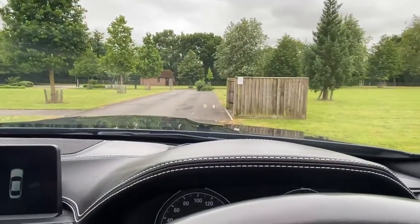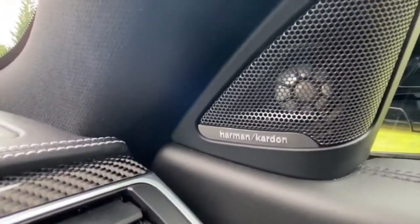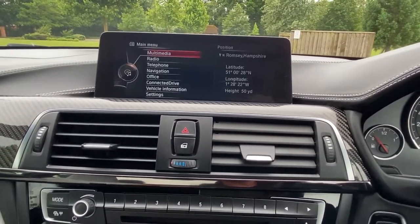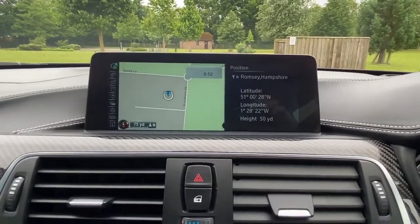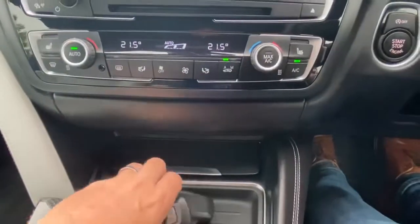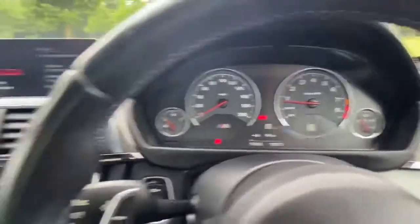Okay, so the head-up display, very handy thing to have. Just looking down here at the mileage, just over 17,000 miles, which is really low for a car of this age. You've got the Harman Kardon surround sound system, and multimedia, BMW's iDrive system, which works really well. Navigation system, the map is very, very easy to use, very easy to read. So there we go. And of course it's keyless, so the keys are just here in the center console. If you pull that center console out, you've actually got cup holders. I'll put the keys back in for a second. So there we go, it's all rather nice.